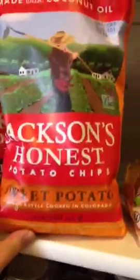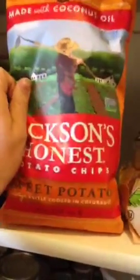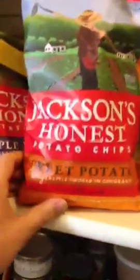They have sweet potato ones as well, and I could eat this whole bag if I wanted to. They're super delicious, but they are like $5 a bag, so it's going to become an expensive habit if you eat these all the time.